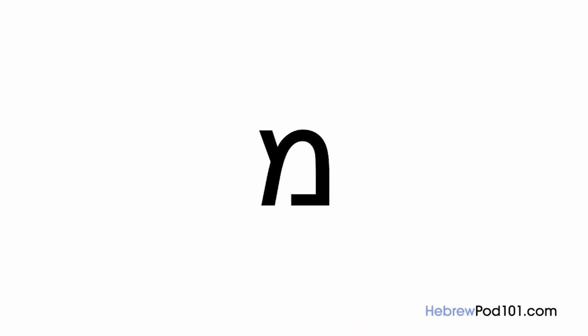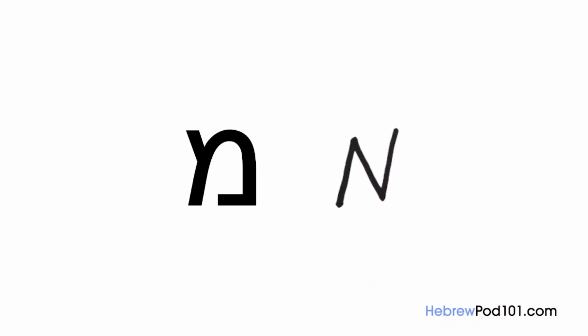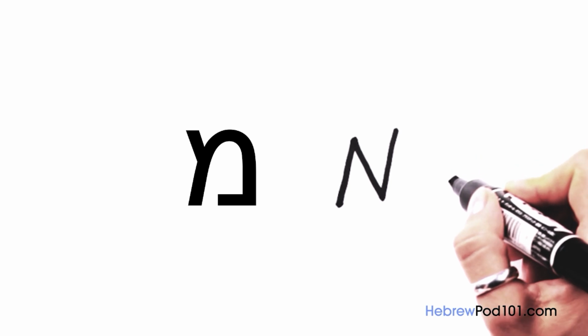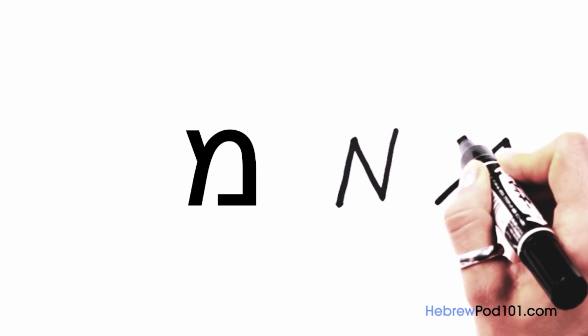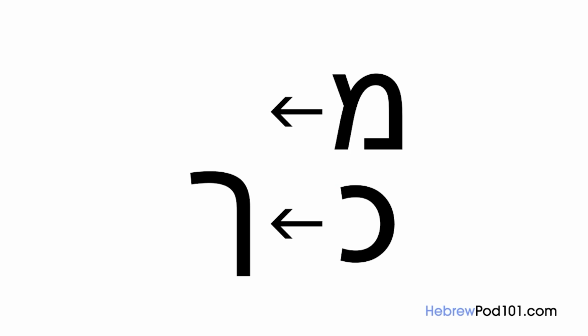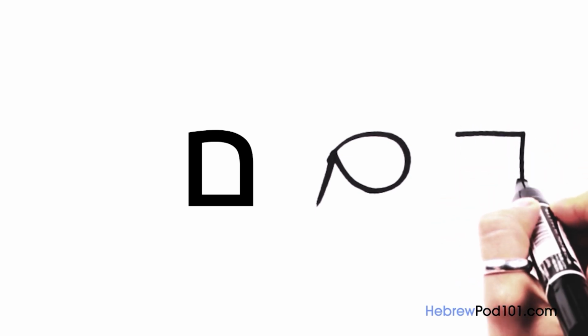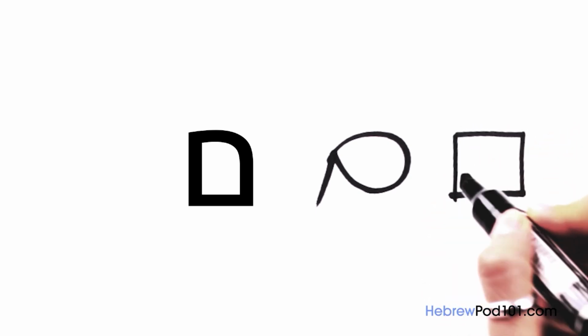In handwriting, Mem looks like this. Mem. And in print, mem. Mem changes when at the end of the word, just like in the previous lesson, chaf. It looks like this. Mem sofit. And in print, mem sofit.